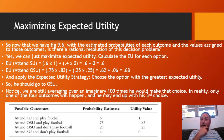Now again, like in the gambling situation, we're still averaging over an imaginary 100 times he would make that choice. In reality, he only gets one shot at this, and only one of those four outcomes will happen. So it's possible that if he does the expected utility strategy, he could end up with his third choice. That's maybe the difference between applying this to decisions that are more long term and repetitive, and decisions that are one time. But also, if he's a maximin type of person, then it seems like attending OSU is the better choice too. He's guaranteed not to get his worst outcome.